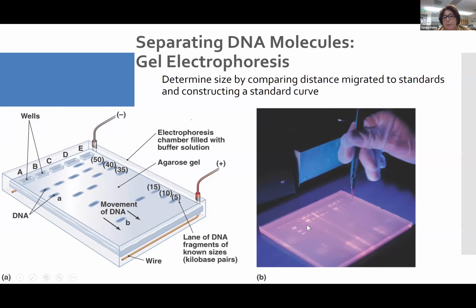So you can see that's happening right here, right? You can actually see this gel over here that's orange. You can see that there are some big things towards the top and some smaller things at the bottom. Okay, thank you.